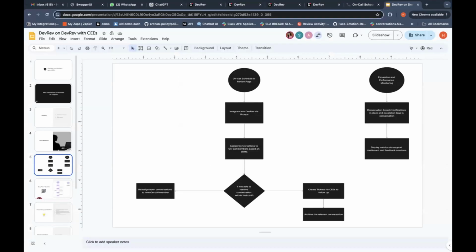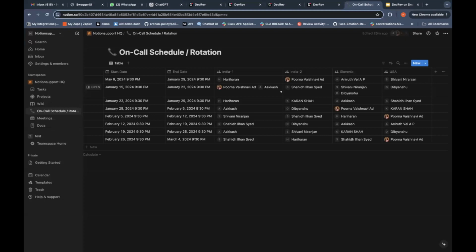In DevRev, we have a Notion page. This Notion page consists of a weekly schedule, which has the on-call members detail for that week. Every week we will be having 4 on-call members, with each on-call member representing their shift. This shift represents a timing. In this case, India 1 represents a timing from 7 to 2, and India 2 represents a time from 2 to 9, and so on for Slovenia and US. We do this so that we could provide 24/7 support to the customers.